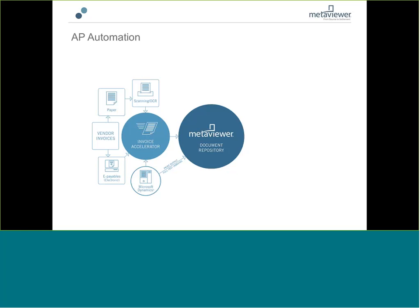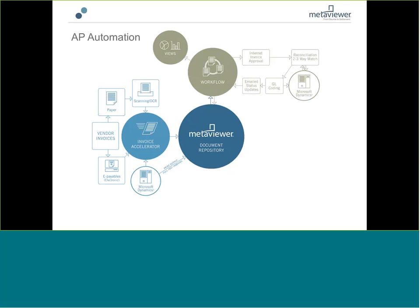So we get that in there. After it's in there, it goes into our workflow process. Depending on what ERP system you have, we're going to work with them a little bit differently. They are different applications, so they don't all work the same. But traditionally, we're going to be able to help you with GL coding, capturing the GL grids out of the ERP system and leveraging that in the metaviewer system so you can do the GL coding in metaviewer itself. Also, we can help with the two- and three-way matching when it comes to PO-based environments, and your full approval would go through that whole process as well.